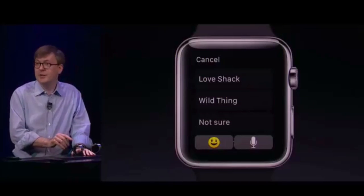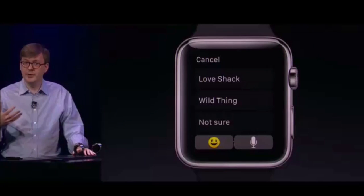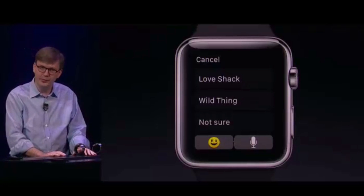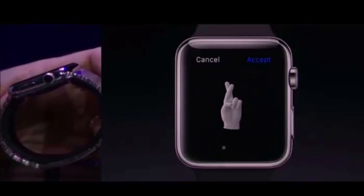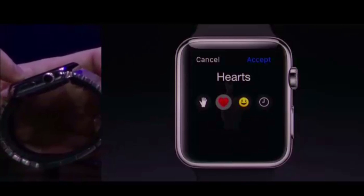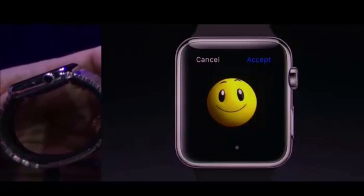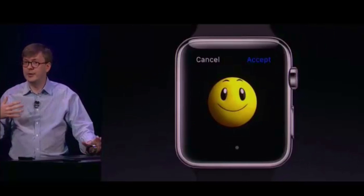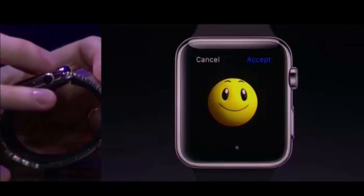Now I can also use dictation to reply. That will send either an audio recording of my voice, or convert that to text and send it. Or I can use a new selection of animated emoji that we've created for Apple Watch. Let's use the emojis. I'm going to tap there. And we've got a great collection here of emoji. These are hands, hearts, and then also faces. I think I'll choose a face to send back to Johnny. Now, when you're actually sending a face here, you can control both the eyes and the mouth to get just the right expression you'd like to send to somebody. So here I'll just edit this a little bit.